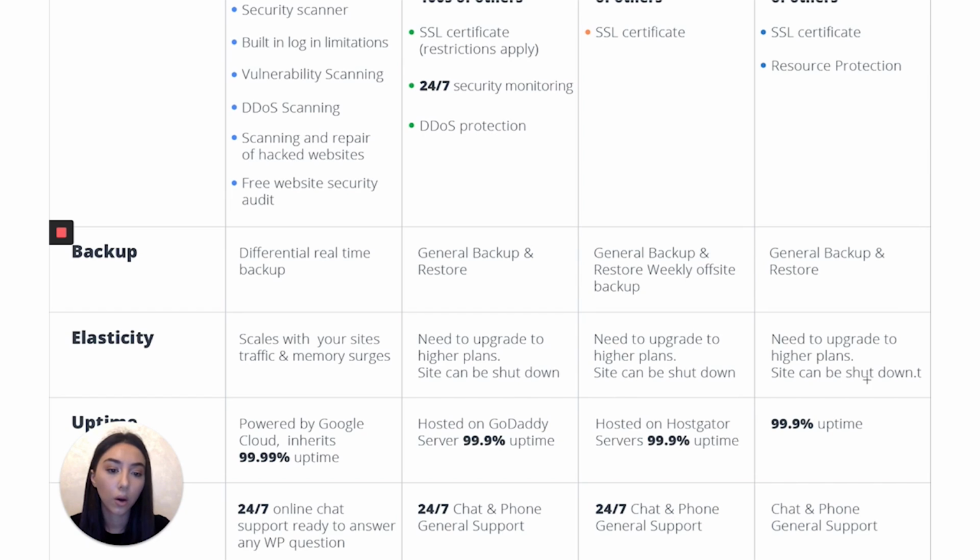Now, with all the rest of the hosting companies, you will need to have higher plans in order to be able to use this elasticity. And with their plans that do not have elasticity, your site will be shut down. So not only do they not give you all the resources that you need, you also have the risk of having your website shut down in case of sudden traffic surges. And this, you never know whenever you're going to have a traffic surge, so you can't be prepared for that.